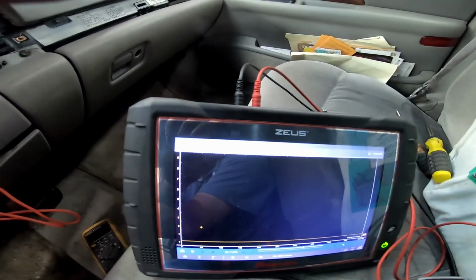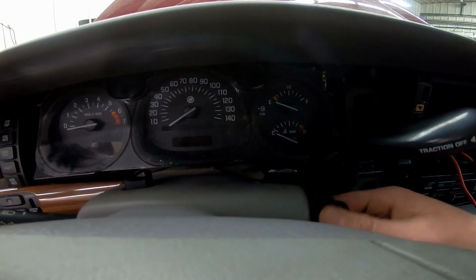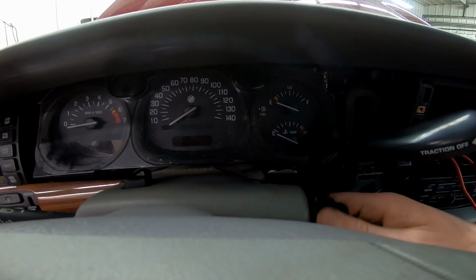There's the ground, it looks really good, really nice. And then I go and I try to start the car, and you notice I turn the key and nothing happens. The dash doesn't light up, the car won't start, nothing will happen.